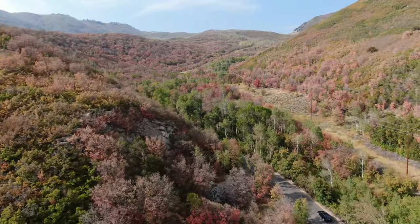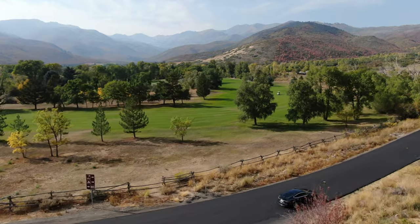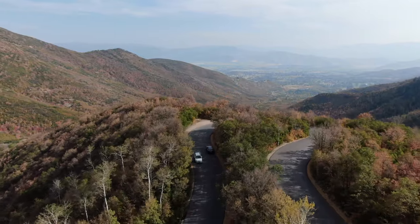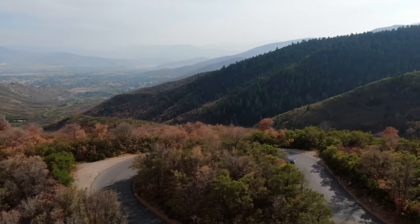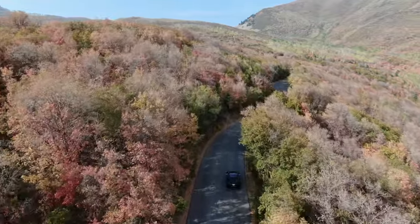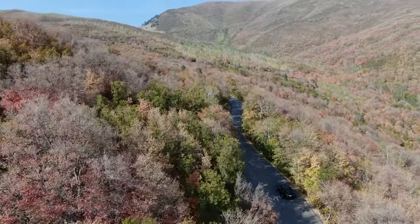Along this section of road, we got to see the beautiful city of Midway, which is a quaint mountain town with a couple of golf courses. We then ascended up the steep road towards Park City. The colors were a sight to see, but we were missing this year's colors a little bit. Yellows especially were not showing, so our timing was a little bit off. This segment of road was some of the windiest sections of this whole route and is a fun drive.